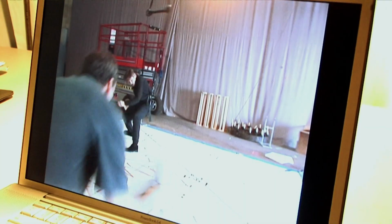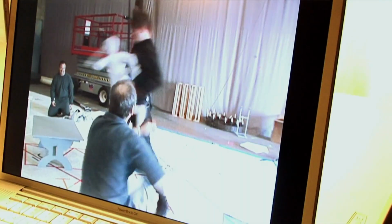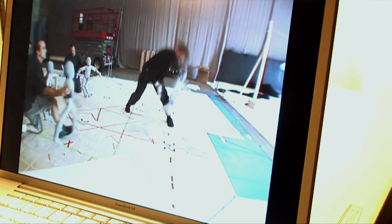That's great. Okay. He sees Asher. This is where he makes the leap and grabs where the three are. And then he's going to make the big turn and the twirl back. It's good. Good, Crispin.